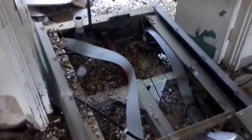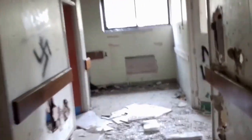Someone's socks. No idea what that was. Oh, that made me jump. Nazi ward, I doubt it. Those idiots. That seems to be the entire hospital. I don't think there's a basement here. If there is, I ain't going down there.